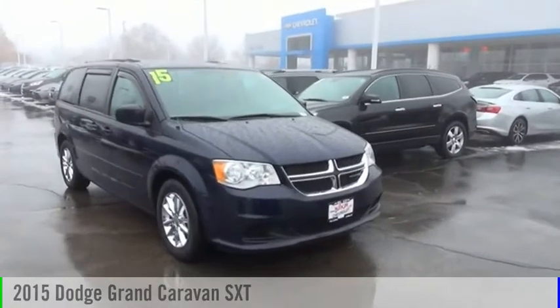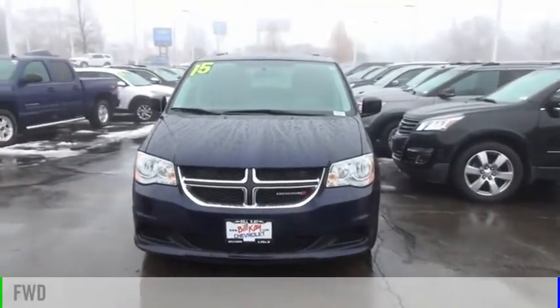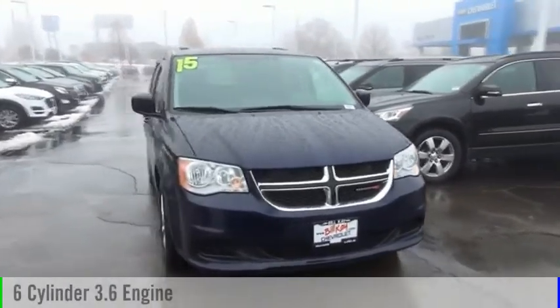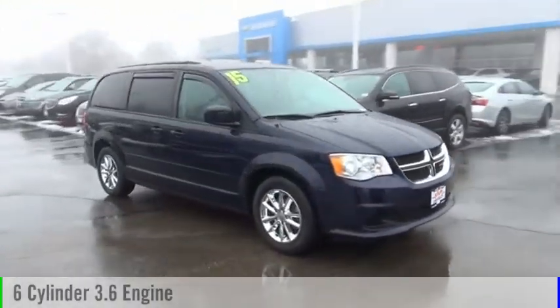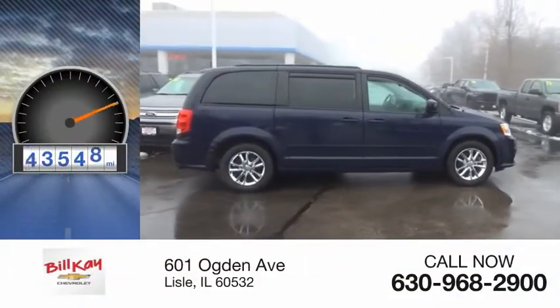We are pleased to show you the 2015 Grand Caravan. This vehicle is powered by a front-wheel drive, six-cylinder, 3.6-liter engine, and comes with an automatic transmission. This vehicle has less than 55,000 miles.